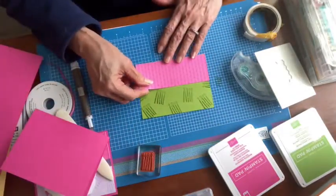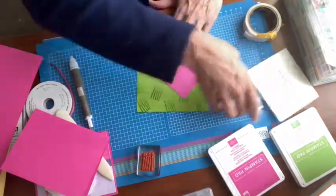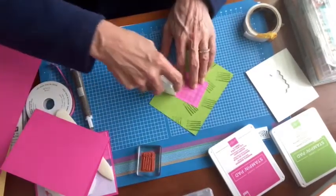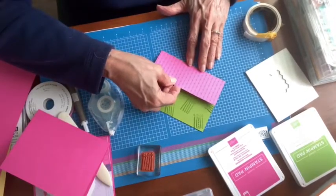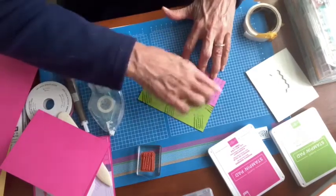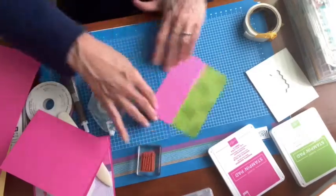And there. Aren't those nice colors together? Yeah, I think I will just go with that other side just to show you another slight variation. So let's put this down. Now, if you were going to do this card in portrait mode, you would just stamp your candles more in a vertical pattern.